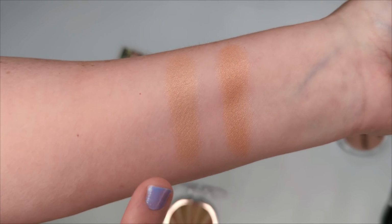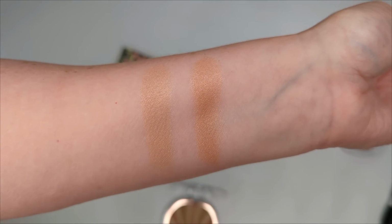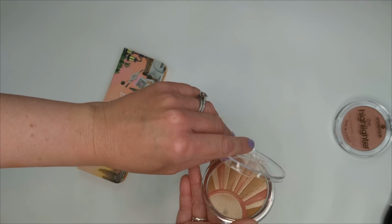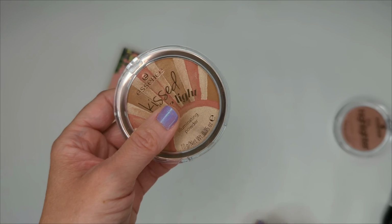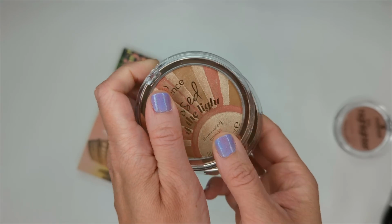But these are also very shimmery. So I don't know how much I would use this all over my face. I sometimes like a little bit of a glow in a bronzer, but this is sort of a lot. So I might just use these for cheek products. I'm not sure. I'm definitely gonna have to test them out and let you guys know.